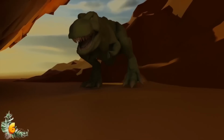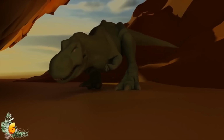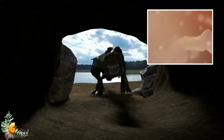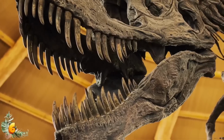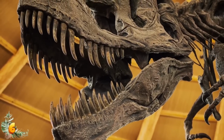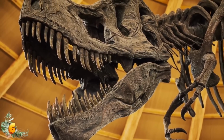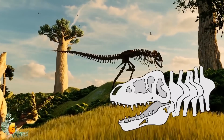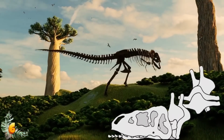Not only that, but researchers are now suggesting that Sue the T-Rex may be the first recorded case of an infection causing misshapen teeth in a large animal. To understand this a bit more, let's take a look at the teeth of a T-Rex. They were absolutely huge. A typical T-Rex had teeth the size of bananas and would have been able to grow new teeth every 1 or 2 years.